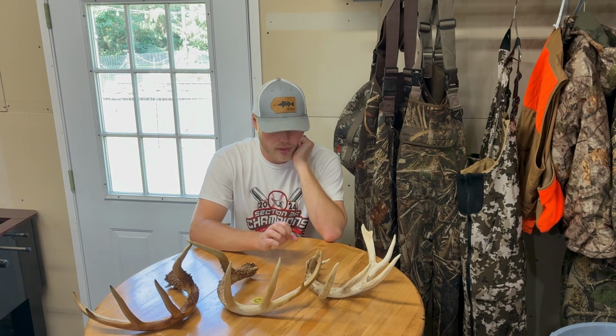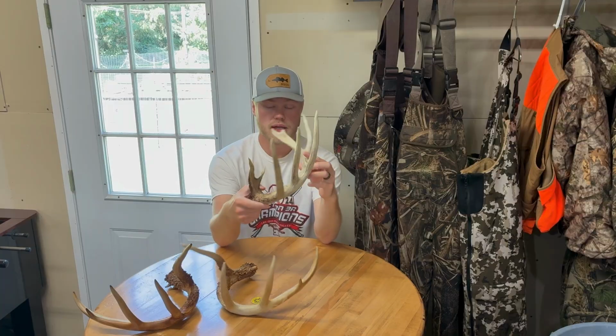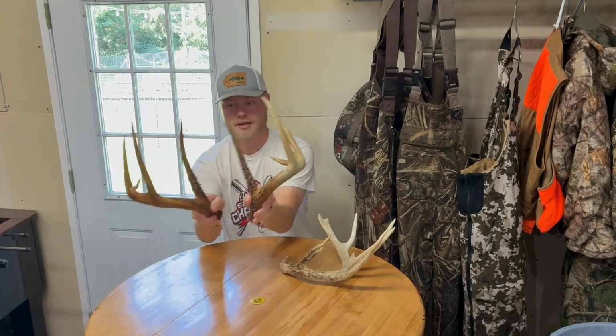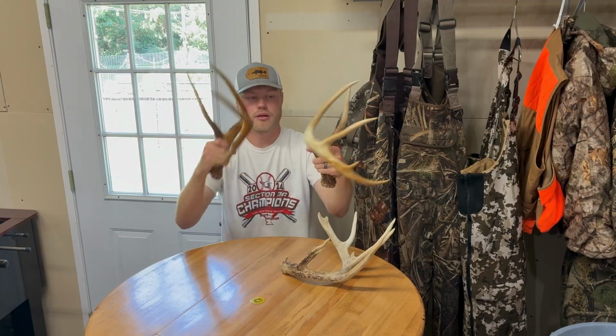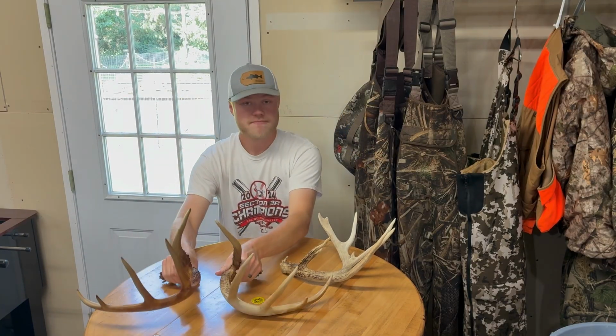And came up with some pretty good successes, with this being my biggest shed to date and my biggest matching set, plus the target buck last year. So definitely a good year.